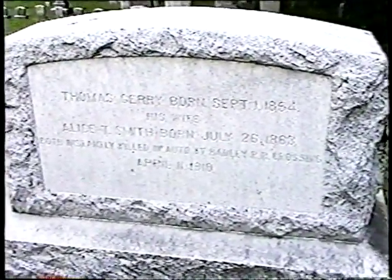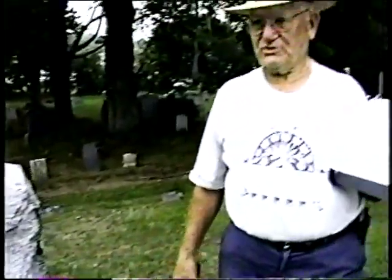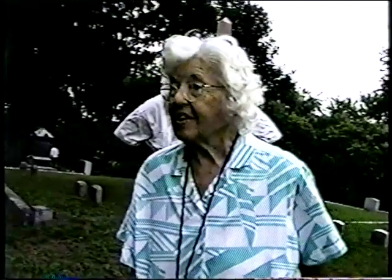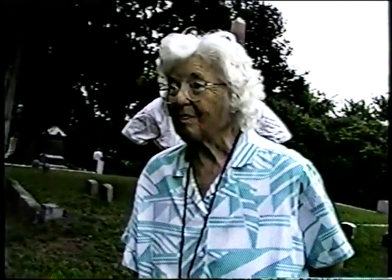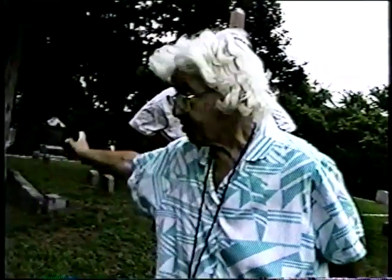One of the first cars, and they had to have some money to buy a car, so they would be a fairly wealthy family. He did have the first car in North Hadley, and it wasn't run by gasoline. The first gasoline car was by Arthur Howe, who's buried just over there.